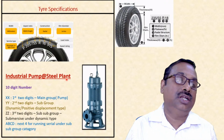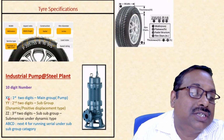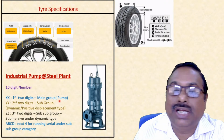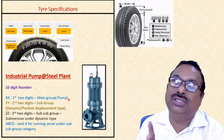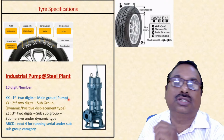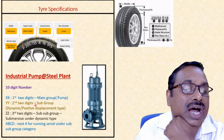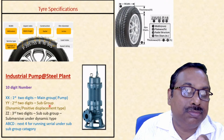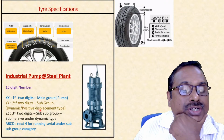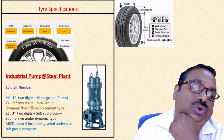It is used in a steel plant. It is a 10-digit number. The first 2 digits represent the main group, that is pump. So from the first 2 digits, you know that this is a pump, whether it is a pump or compressors or other things. Next 2 digits are the subgroup. That means pump is the group, under which there is a subgroup. So the subgroup might be dynamic, might be positive displacement, etc. So the first 2 are main group, then 2 are subgroup.